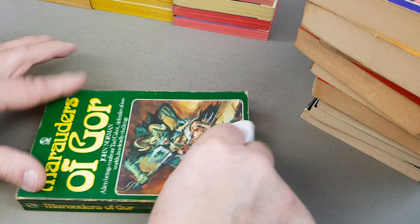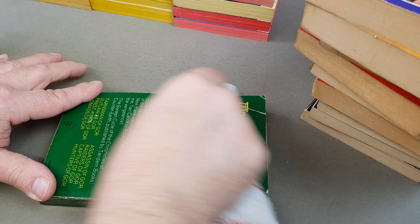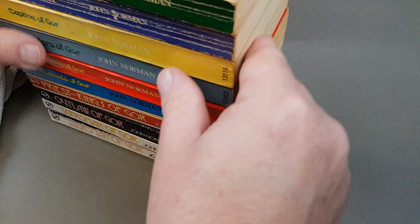Certainly some of these aren't in the greatest of condition, so I will adjust my wants list accordingly. Big stack now. Of course, each book is like a brick, isn't it?